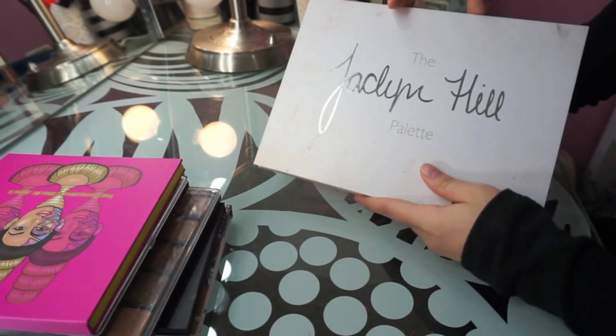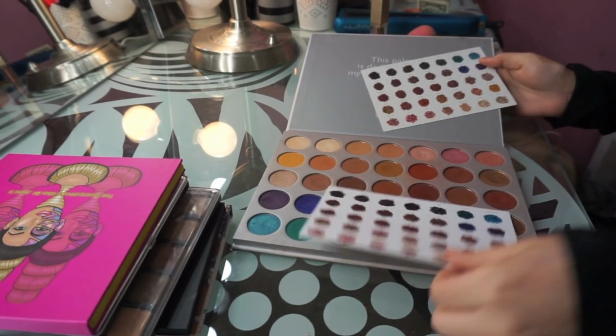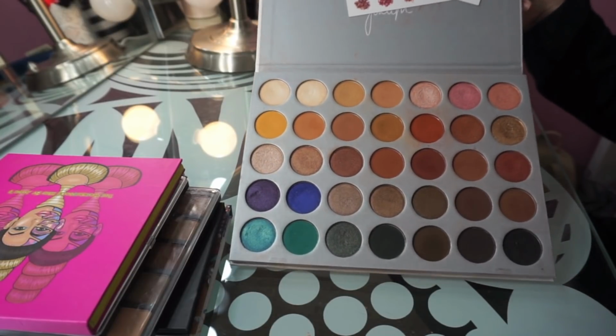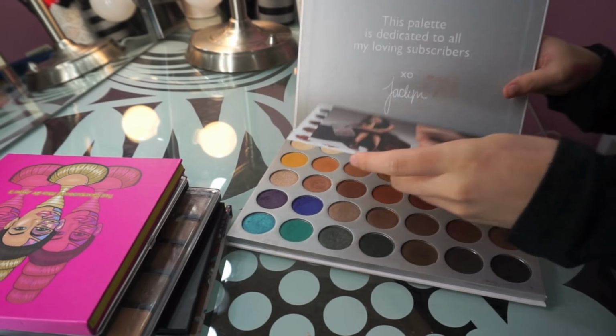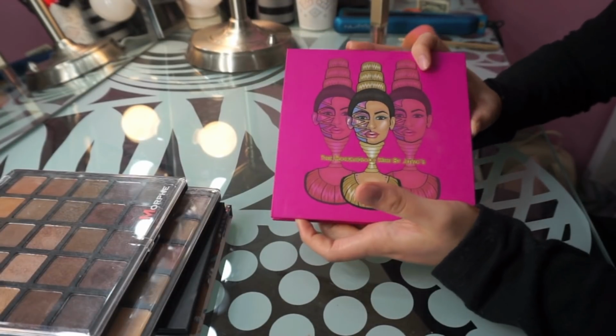Then, my favorite palette for Morphe is the Jaclyn Hill palette. I'm pretty sure it's on their website, and we sell it at Ulta as well. But yeah, this is just an overall great palette. And there is a lot of warm shades, so if you do not like warm palettes, this may not be for you. Okay, so now we're going to go on to this one.